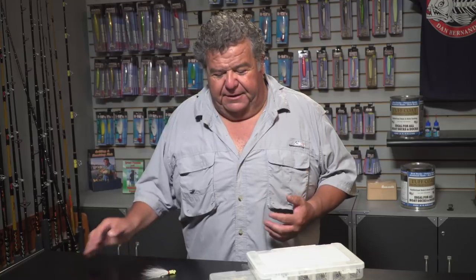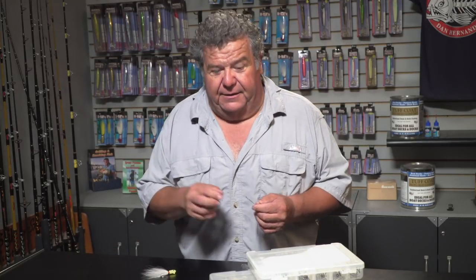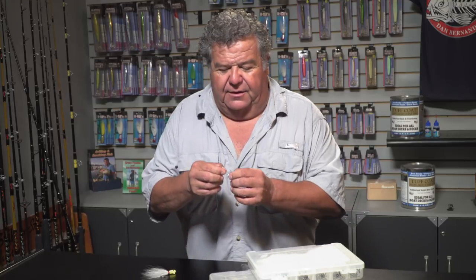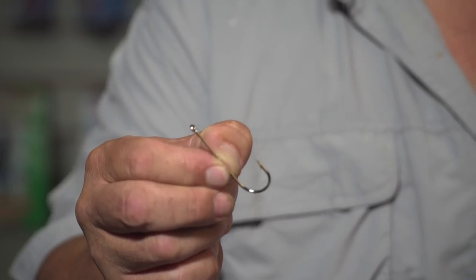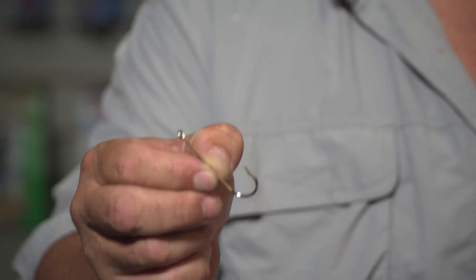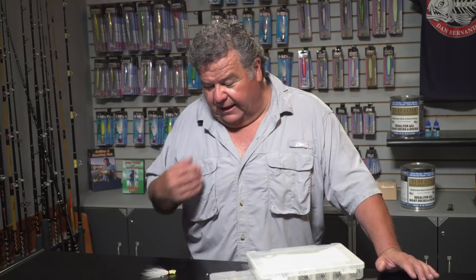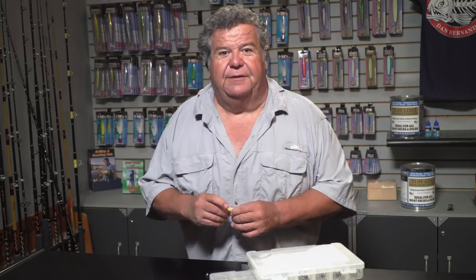Now, when you get those bigger rockfish, like I said, you can use a larger, like a live bait hook. What I like to use is a longer hook like this that has a long shank. That way I can run the squid through here 3 or 4 times, and when they're biting away, they're not gonna pull my bait off. Another way you can go is if you don't wanna use a hook, and the way I like to fish a rockfish is to use a bucktail.